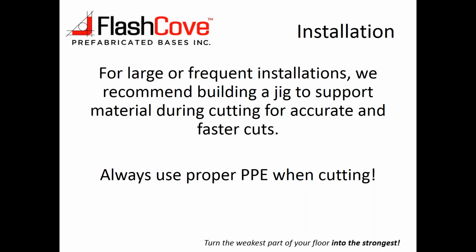And as always, I would be remiss to not mention the safety. I always use proper PPE when cutting material, because you are cutting aluminum. Even though it's a thin aluminum, it is metal. And you're on a job site, so you're already following the PPE requirements for the job site anyway. Just wanted to throw that in to make sure.